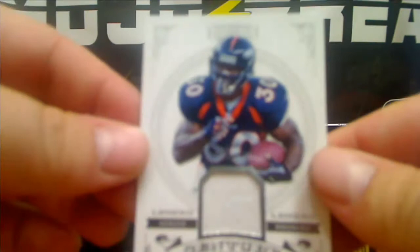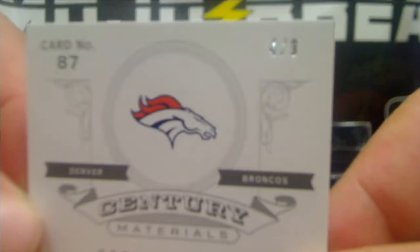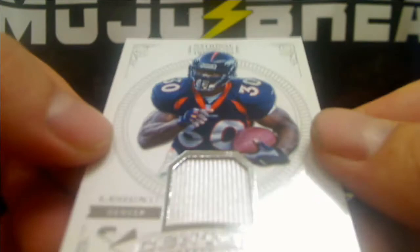Nine of 49. This next guy exemplifies TD. Terrell Davis, jersey for the Broncos. Terrell Davis, TD, 4 of 9. Close to 4 of 8. 4 of 9, TD. Should get some color on there if it's that low numbered. Kind of disappointing. 4 of 9, Terrell Davis.